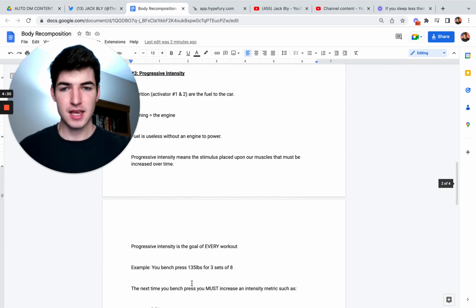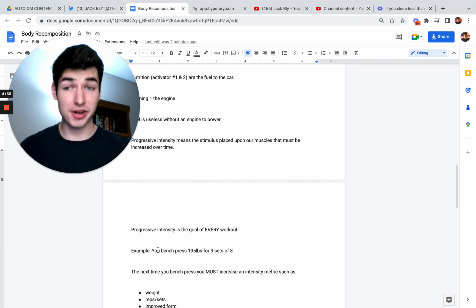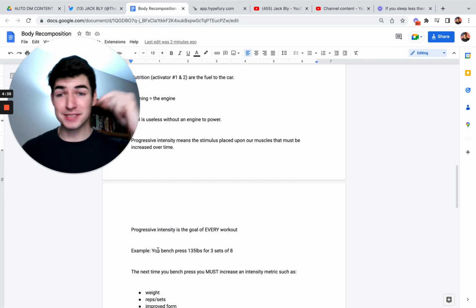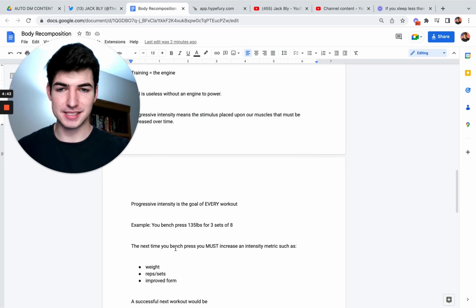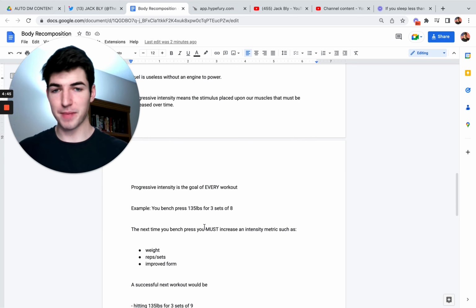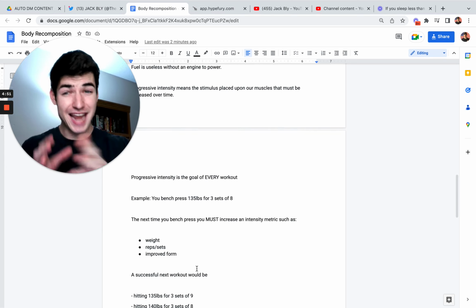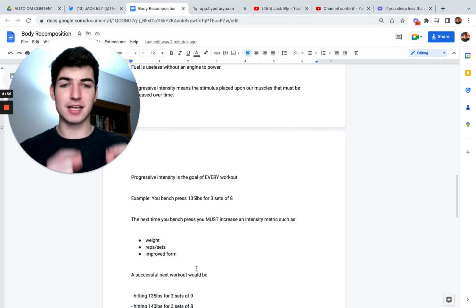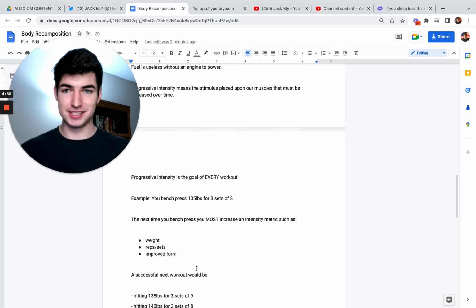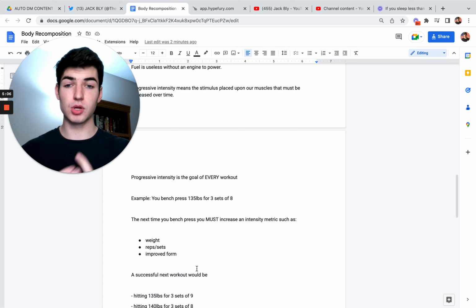So let's go over an example here. This is going to be the goal of every workout, by the way. Every time you step foot in the gym, this is the goal. In this example, you bench press 135 pounds for 3 sets of 8. The next time you bench press, in order to achieve progressive intensity, we must increase one of these intensity metrics. It's either weight, reps or sets, or improved form. These are the only 3 ways to do it.